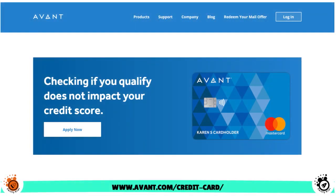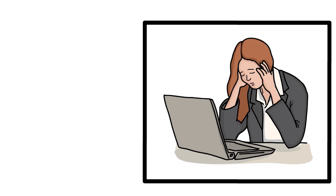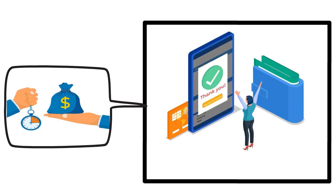If you're having financial problems, if you have some blemishes on your credit reports, bad credit, fair credit, no credit, thin credit, guess what, boss? They will take care of you. They will consider your application. This is kind of good, okay? And so when we talk about this Avant credit card, maximum amount $3,000.